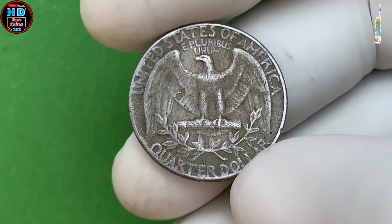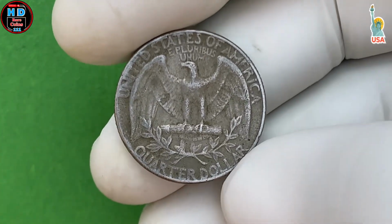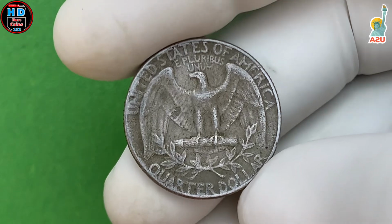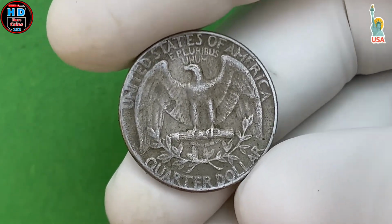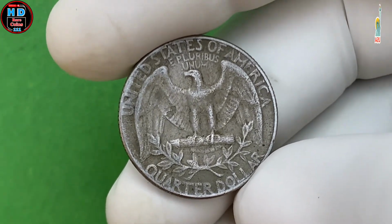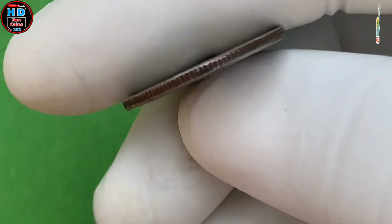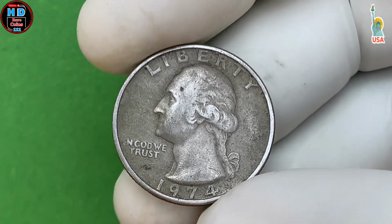Some collectors even specialize in finding these rare error coins, making them one of the most sought-after items in the numismatic world. So, let's wrap up this journey into the world of the 1974 Washington quarter by addressing the big question: how much is it really worth? Well, if you're lucky enough to have a rare 1974 Washington quarter with a minting error or one in pristine, uncirculated condition, it could be worth as much as $40,000 or more. This is the high-end value for the rarest and most sought-after specimens.